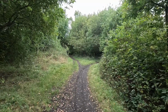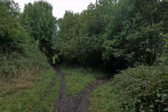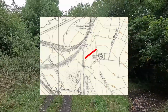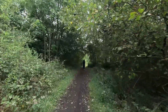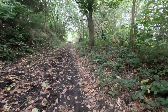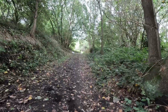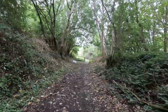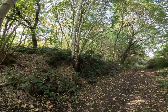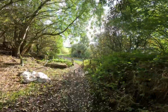It does get quite steep in places this, as we climb up towards Dovecliffe station. We can see the track bed gets a little bit wider here. The Blackburn Valley line that we're following went straight ahead, but just to the left a branch went up to Wombwell Main Colliery. We'll just have a little walk up there and see what remains.